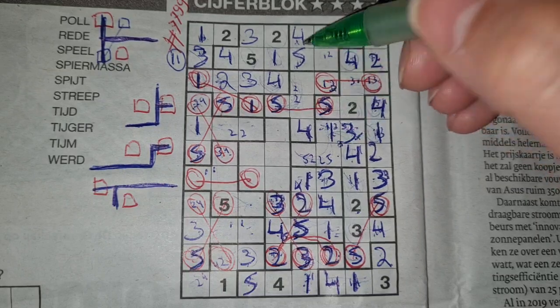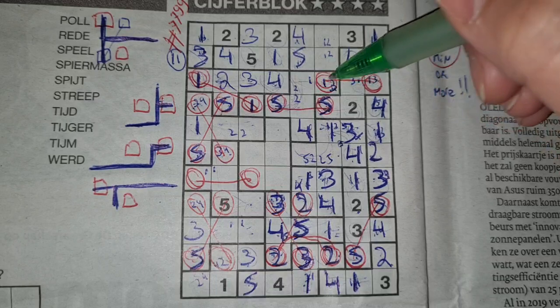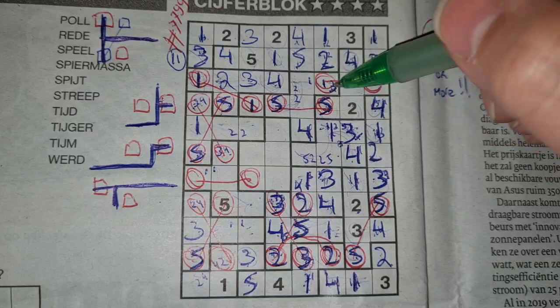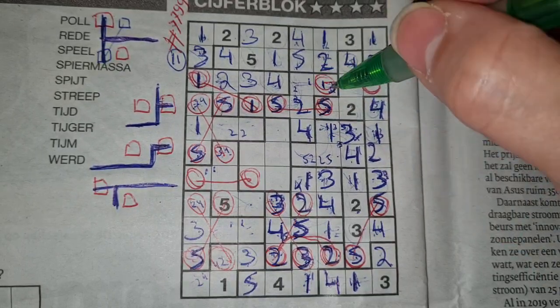This box can be 1, so the 1 could be here, could be there. That means that we have a double 1 there. That means that this box can't be 1 anymore. That box should be a 1, and this box should be a 2. These 2 boxes can be 2, so 1 box left for the 2 in this area should be there. So the 1 and the 3 are left.